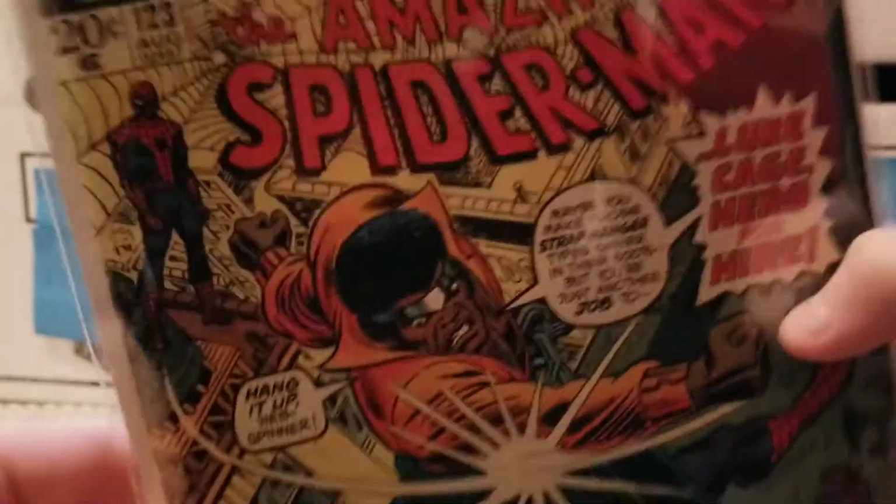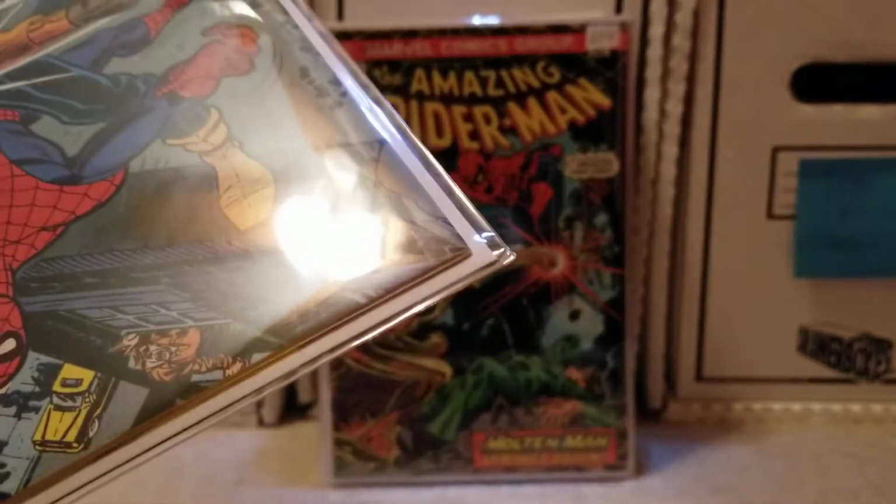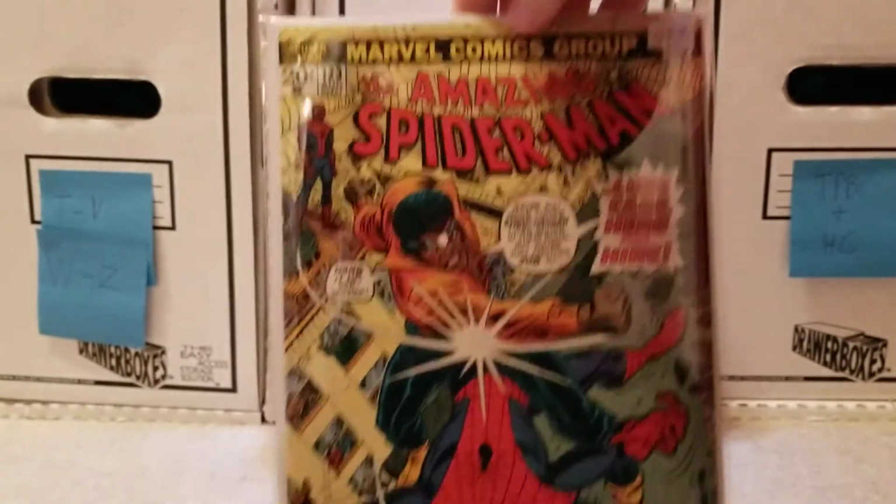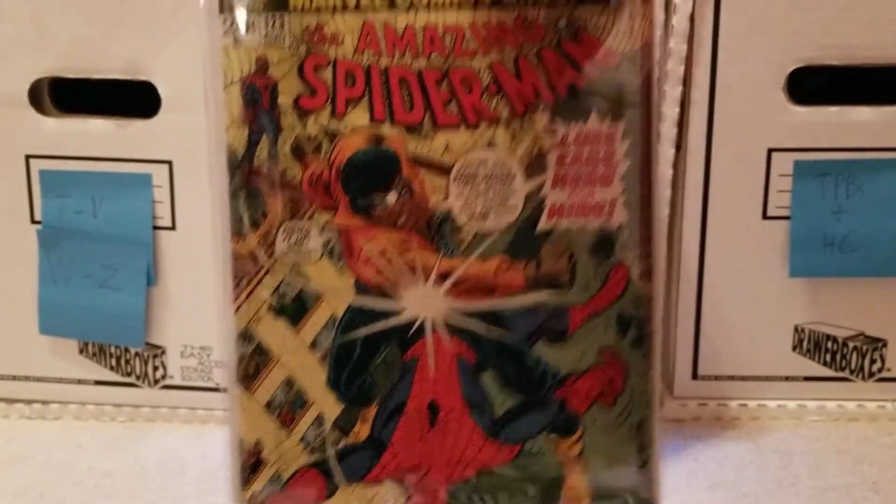This is a beautiful copy, though. There's no chipping, great corners. The colors are amazing on here. I don't think the camera does it enough justice. This color just pops.